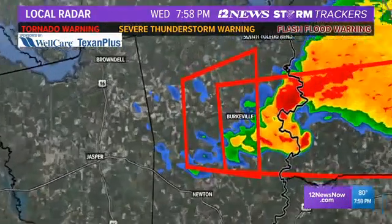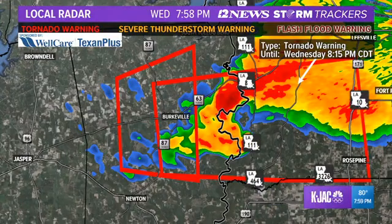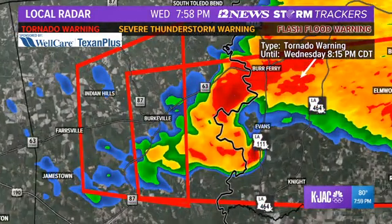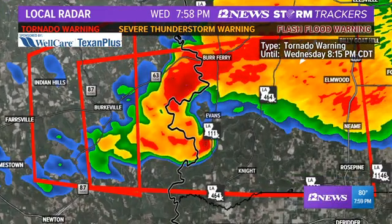Again, the storm threat has now passed. The tornado-warned storm has moved across the Sabine and into western Louisiana. We will be on the air at 10 o'clock and on the air as conditions warrant throughout the evening. You've been watching special storm coverage from our 12 News Storm Trackers.